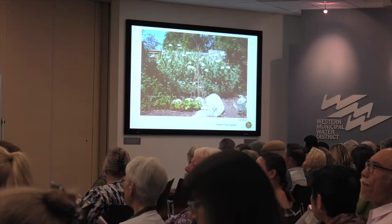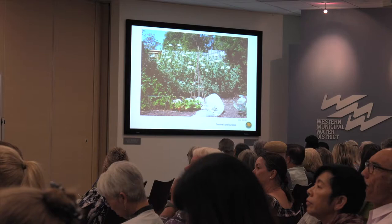Okay, so here's, for instance, what the Matilija poppy looks like against a fence. So those poppies are facing east.